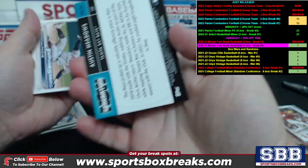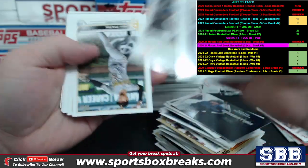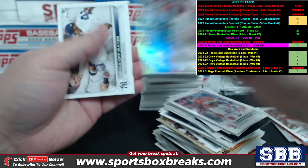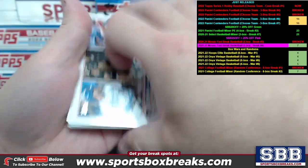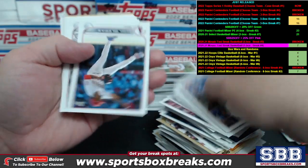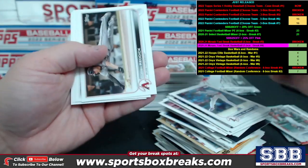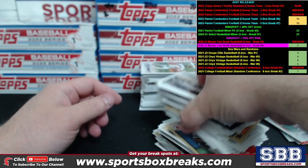Will Clark, 35th. Austin Meadows, Generation Now. Juan Soto. Ozzy. All right, that's one side.